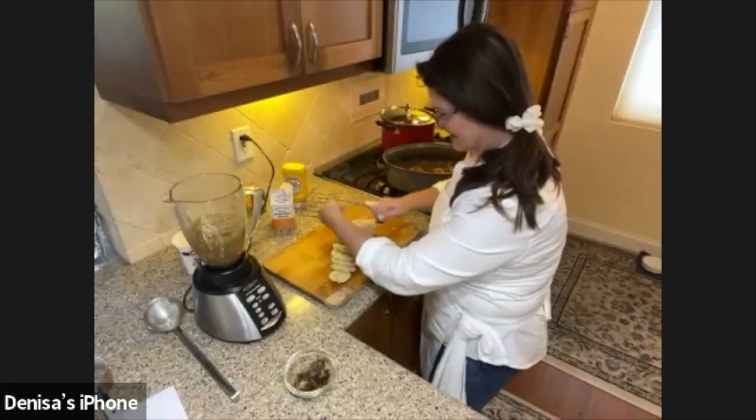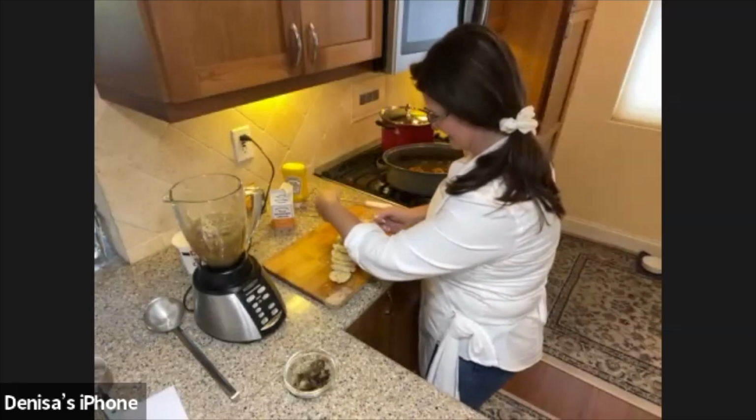This is why my mother used to keep dental floss in the kitchen, unflavored or unscented, right? I was going to say, does the mint interfere? Exactly. And yeah, we're ready to serve.